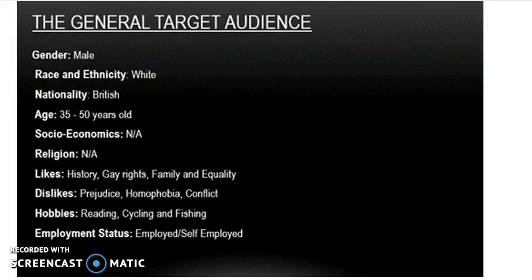A general target audience, I would say male, general male, white, British, about 35 to 50 years old. General likes, I would say history, gay rights, family and equality. Dislikes: prejudice, homophobia and conflict. Hobbies, I would say reading, cycling and fishing. And I would say they're probably employed or self-employed.